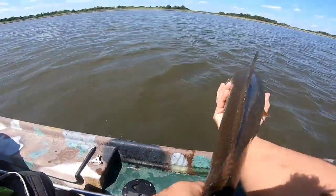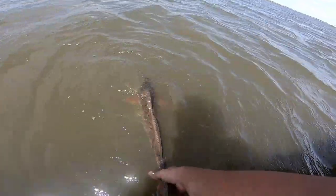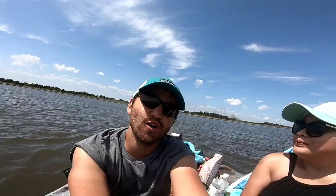So this was the first red drum we caught. And just like that, guys, he is swimming off and he's looking healthy. So good to go. All right, we are leaving the hot spot to go find another hot spot. Yep. Or go home, either one.